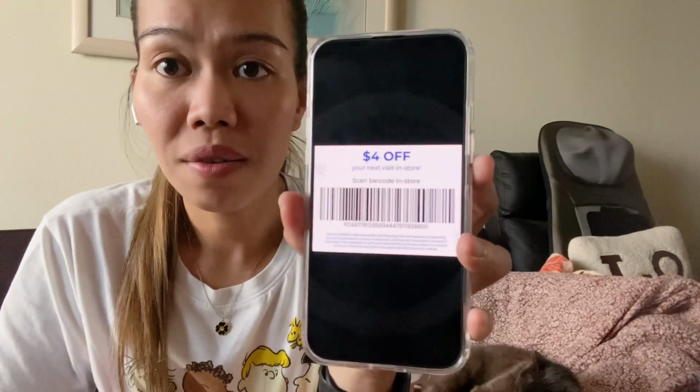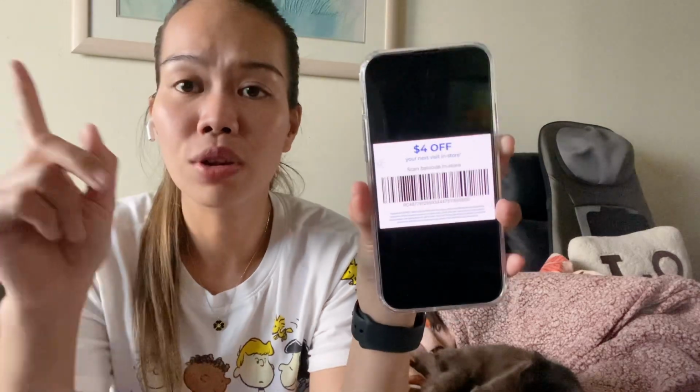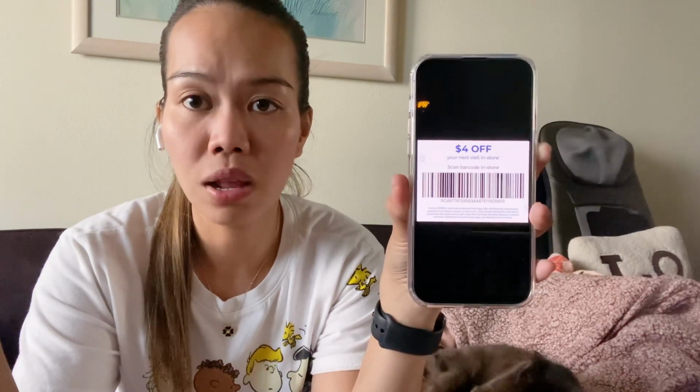But there is this $4 off on your next visit in store. This is multiple use. You can only use one of these per transaction, but you can rinse and repeat deals. You get $4 off on every purchase.